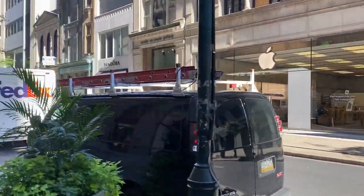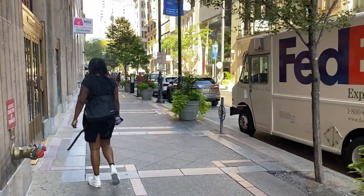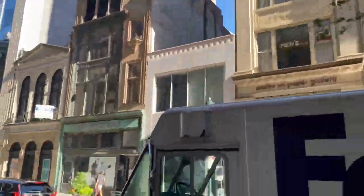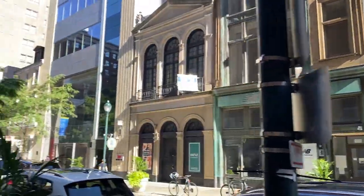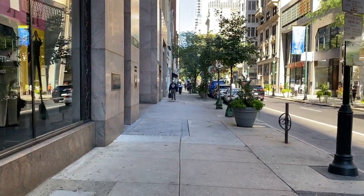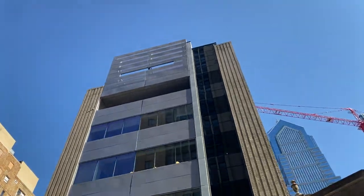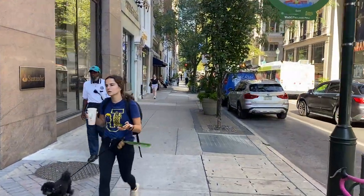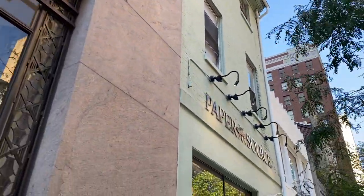Got the Apple store. See what I'm talking about? Untuck It, New Balance, Pandora. Look at this building right here. Exceptional retail space available. Santander Bank. Paper Source.